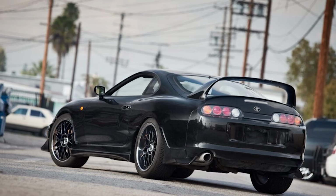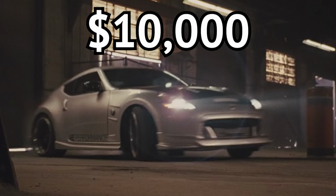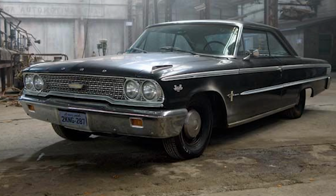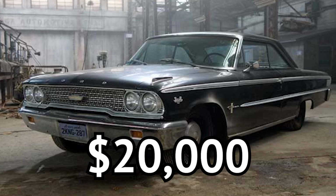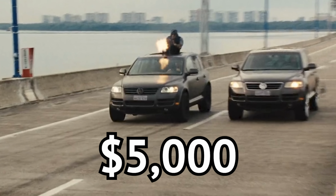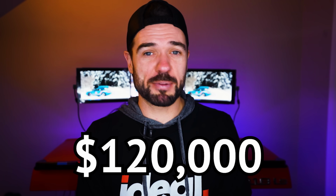And while that covers most of the major cars in this film, there are a few honorable mentions that I want you to be aware of. You had a Mark IV Supra that's worth roughly 60,000 bucks, a Nissan 370Z worth about 10 grand, a little WRX STI worth 20 or so grand, a Ford Galaxie 500 XL worth about 20 grand, a VW Touareg at about 5 grand and going down fast, and a Mazda 626 GF worth about 4 grand. And altogether, that's about 120K on Universal's bill. So there you go, the cost of every car from Fast 5.